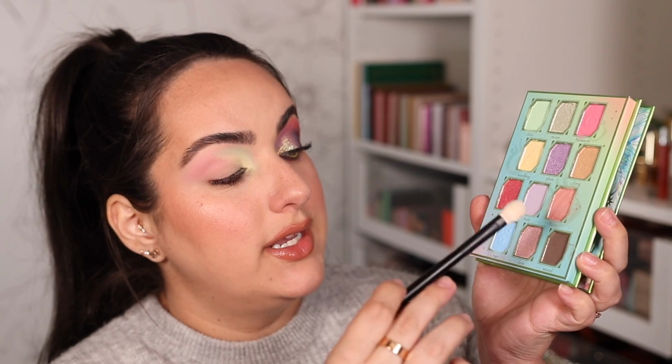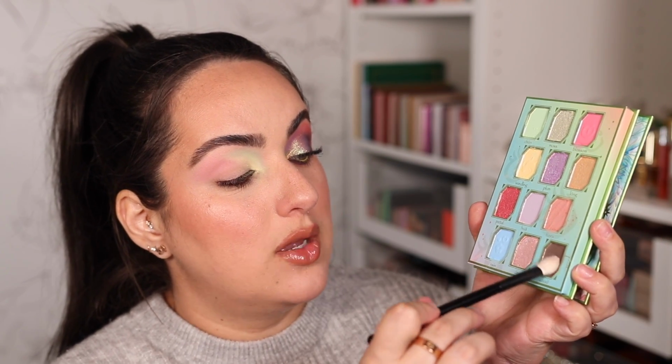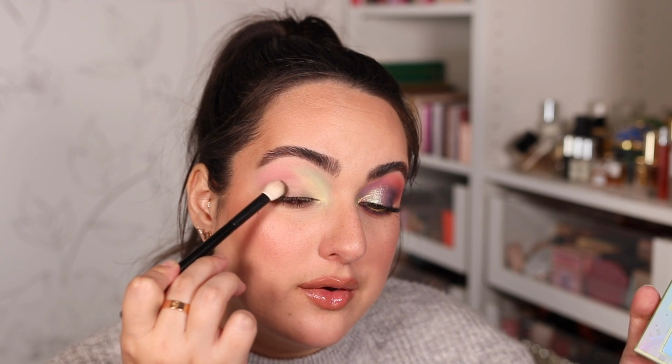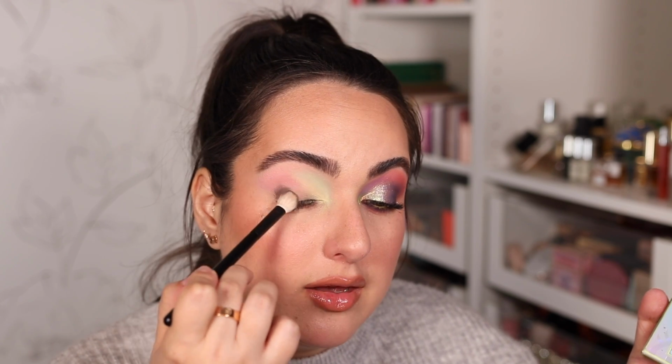The darkest shade in this palette is the shade Wood. So I'm going to go into the shade Wood and add it to the outer third of my eyelid back here, just stamping it in place with a reference number 1, and lightly blending it into my crease area. I'm actually loving that yellow-green inner corner situation I have going on.